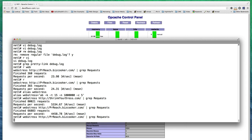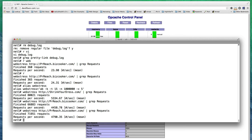The reason I run it again is just to make sure that TCP is tuned correctly, because if that number now goes down, that means we've got to go and tune TCP. Now it went up a little bit, so that means that Apache and PHP and TCP and the OS are working properly.